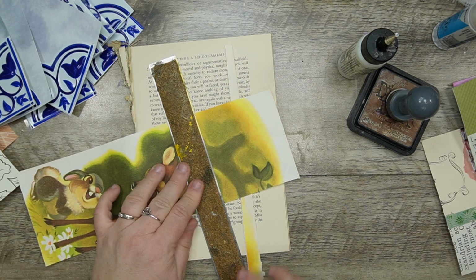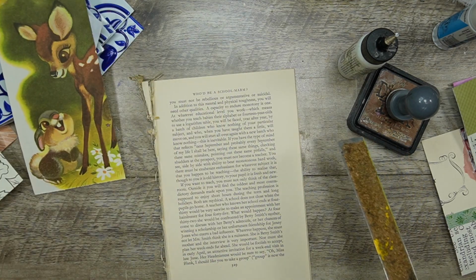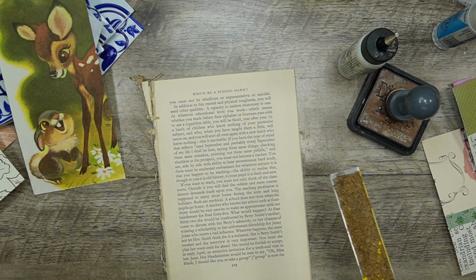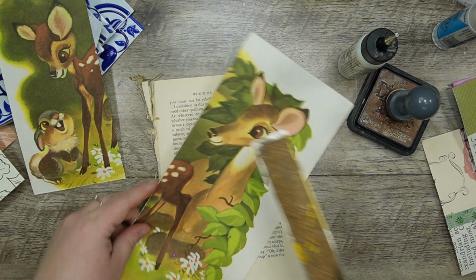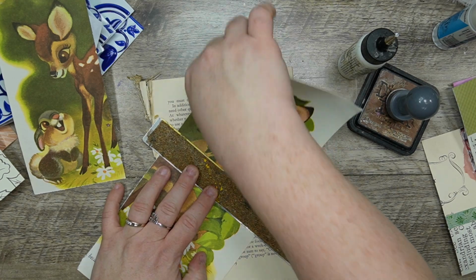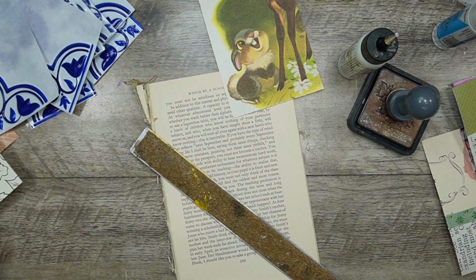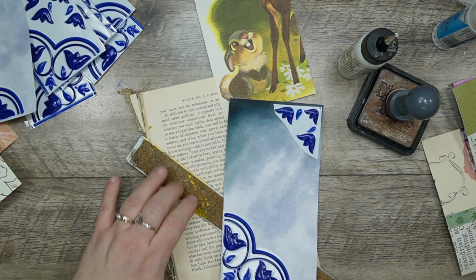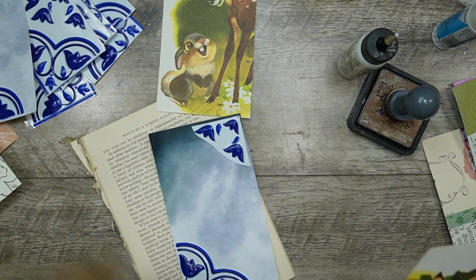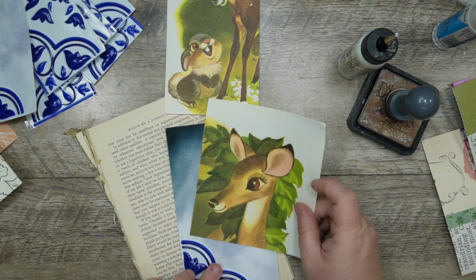Alright. Get rid of that. Get into these Bambi bits here. I've got to decide what I'm going to put on some of these pieces with our ceramic tile. I'm wondering if I could put one of the deer, just the mama deer on here, but maybe not.